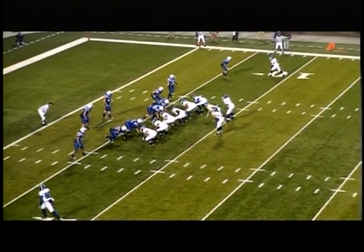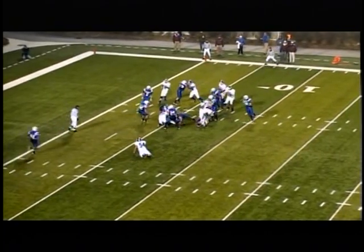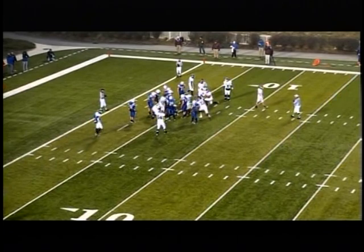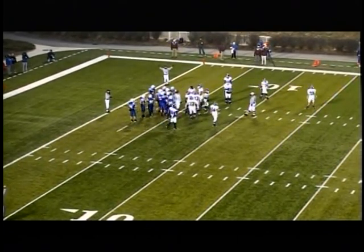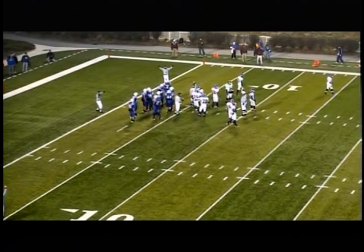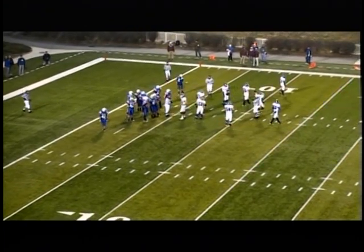This time they have a double wing set on the right side. Miller cuts these right, and it's stopped at the 5. Well, I knew it was coming that way, and we did too, on the field, stop it. So it's going to be 4th and goal for Gretna at the Blue Devil 5-yard line. Clock runs with 1:45 to go here before halftime.